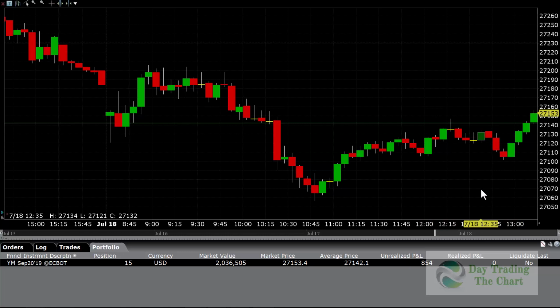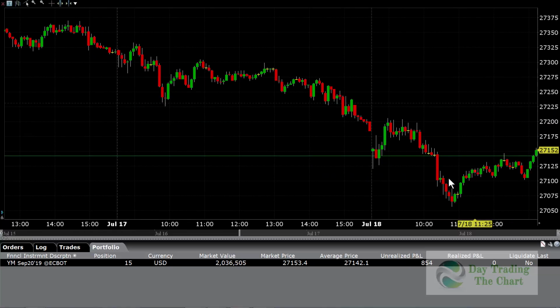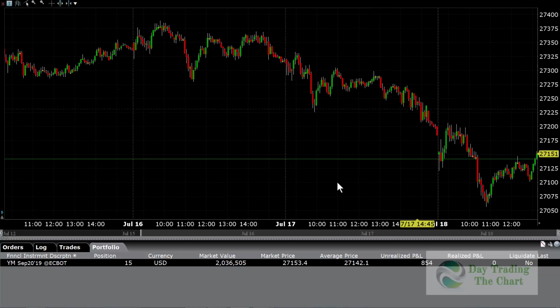Let me see here for a second. Looks like it very well could run here. Yep. See how on the chart it's bottoming out down here? We could get a run. We could get a really nice run here. Alright, we can read it from the market master.